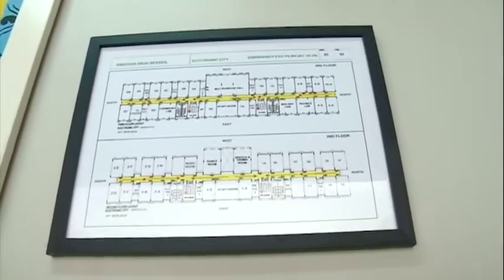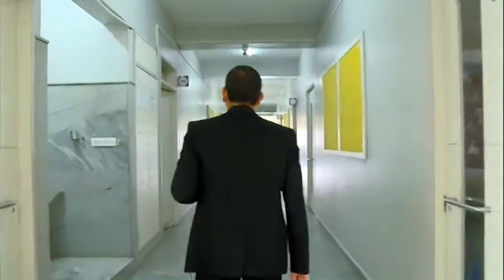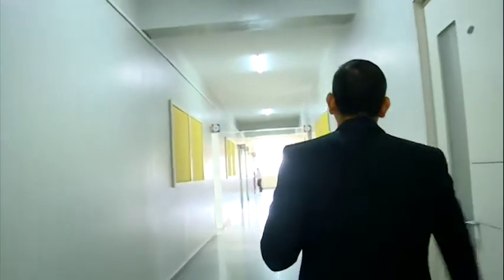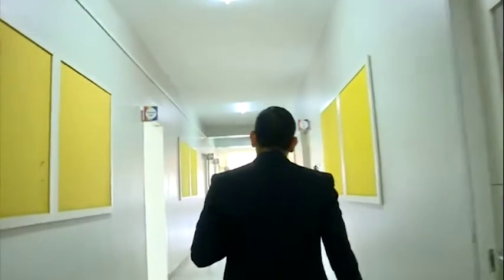We can show you the fire exit plan of the third floor. As we have told, we have girls' and boys' facilities in both the north and south wings. This is another set of the facility. And now we are heading towards the chemistry lab.